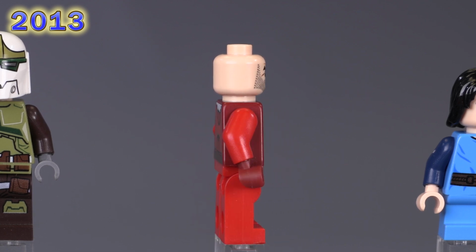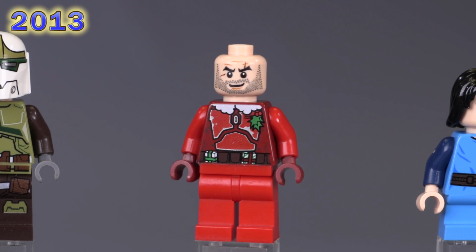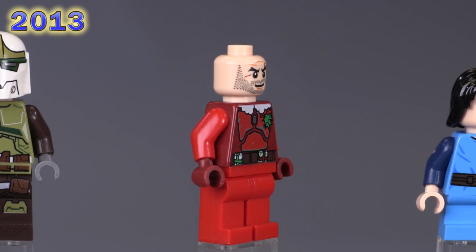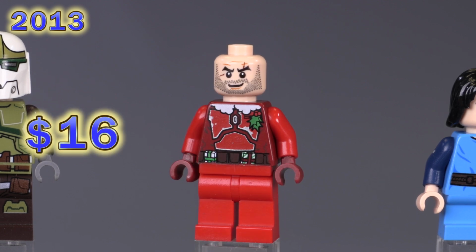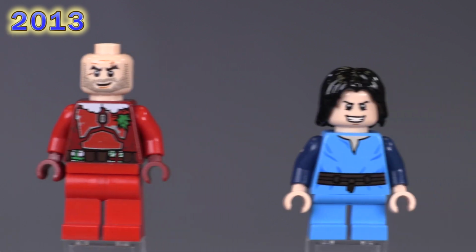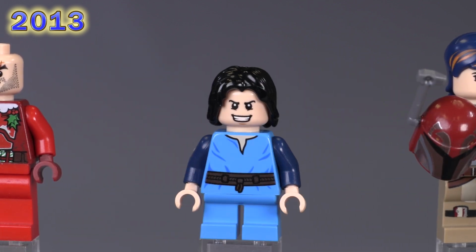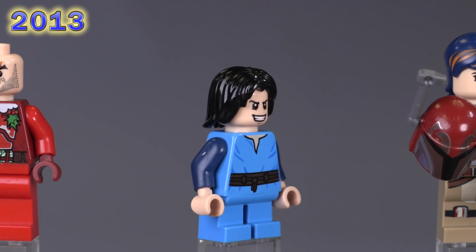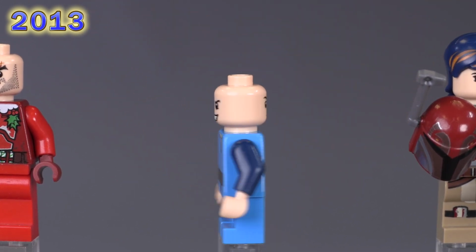They don't go into as much detail for the Christmas Advent calendar figs anymore. This is one of the last guys that they really made a big effort for, so that's pretty cool. He sells for 16 bucks. He's definitely going up in collectability. And from the same set, we have the updated version of young Boba. He's not bad. The print for his torso certainly is better, and he looks a lot more aggressive and kind of evil.